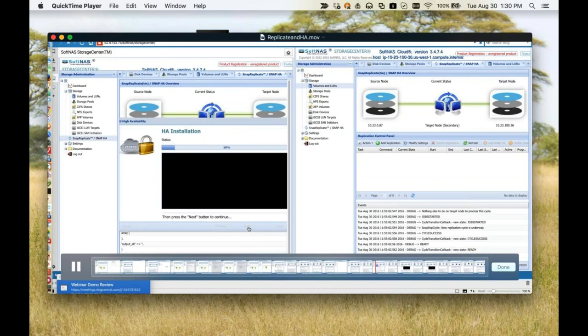While we're installing this, there's a bunch of heavy lifting being done in the background that SoftNAS is handling on its own. We're updating routing tables. We're ensuring that S3 is accessible. We're making sure that each instance can actually talk to each other. We're setting the heartbeats and putting them in place.